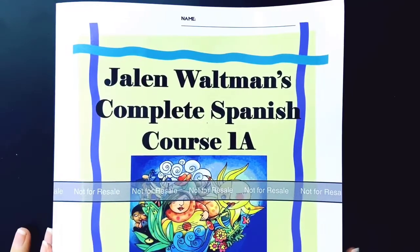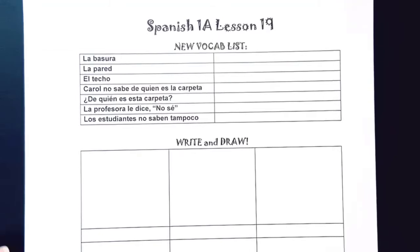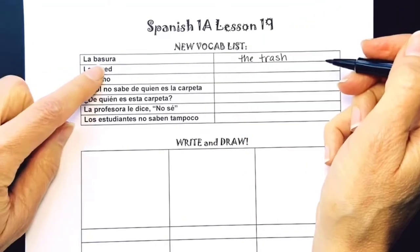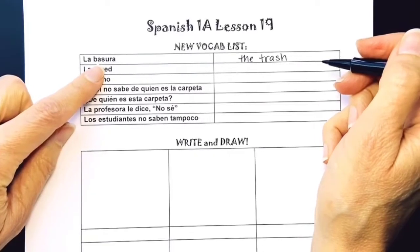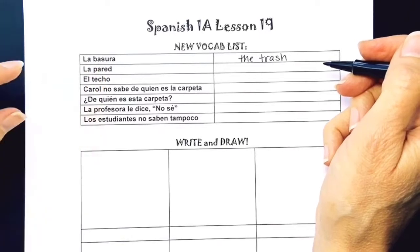We are in Jalen Waltman's Complete Spanish Course 1A, First Semester Beginning Spanish Workbook. New vocab list. La basura. La basura means the trash. Basura, maybe you can remember because it's base. Base is another way of saying something is dirty or low.